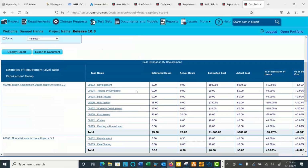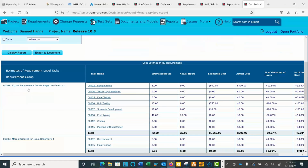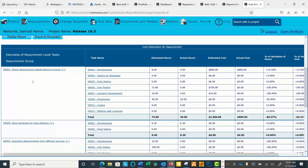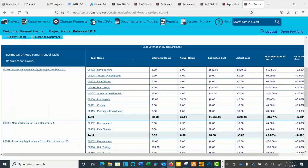So now, the report looks like this, requirements on the left. This is the same spreadsheet I showed you. These are the different tasks and estimated number of hours, the actual number of hours, estimated cost, and so on. This is the same thing I showed you. But the nice thing about the report is I can click here to see the details of the requirement. I'm going to close it again. I can click here on any one of the tasks to see the details of the task.